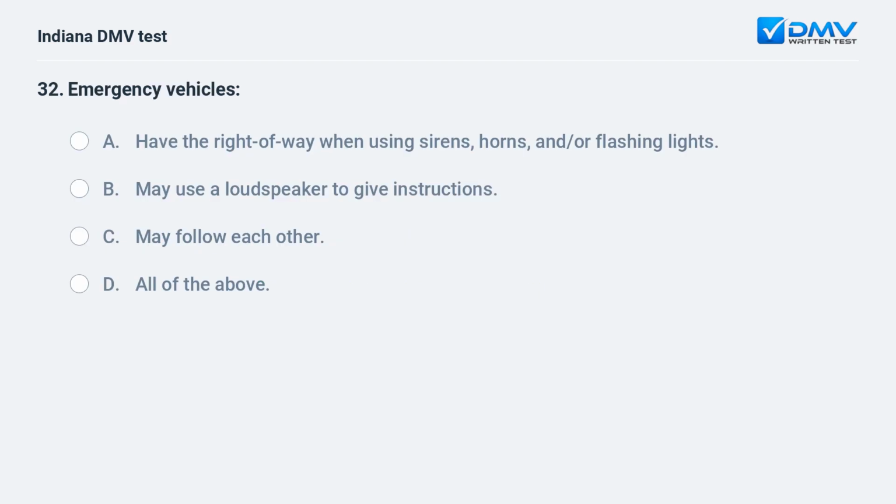Emergency vehicles? A. Have the right-of-way when using sirens, horns, and/or flashing lights. B. May use a loudspeaker to give instructions. C. May follow each other. D. All of the above.